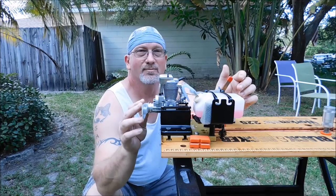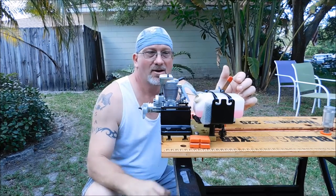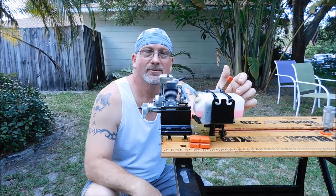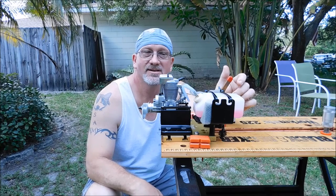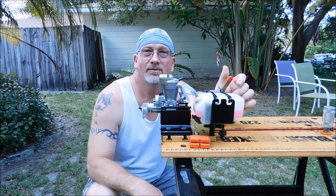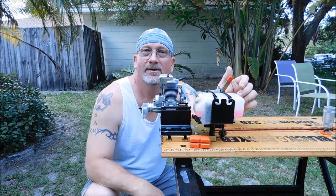Now with this 11.6 prop, that 8,800, 8,900 RPM is about all I would push this thing to. I didn't want to tweak it out any more than that, and I don't really know that it would do it. It's not the strongest of engines. It's just a nice vintage Saito 45 engine that's in excellent condition, and hopefully it'll go to a nice home.